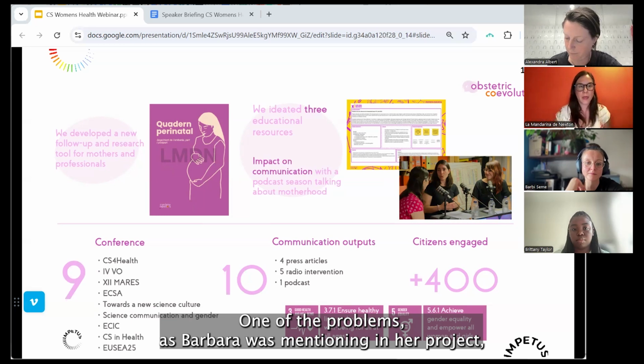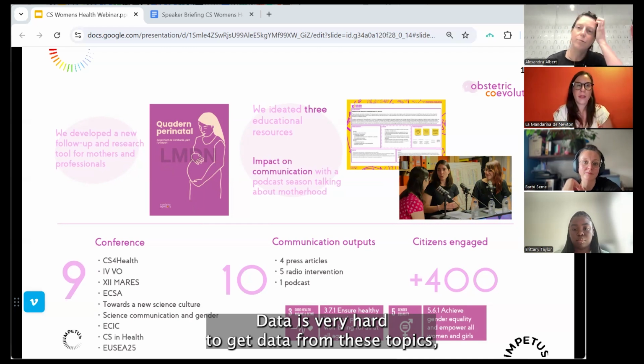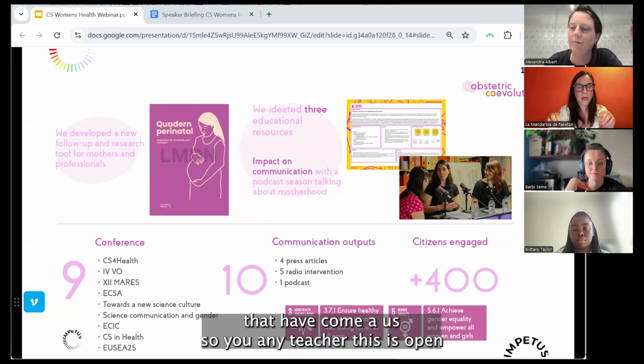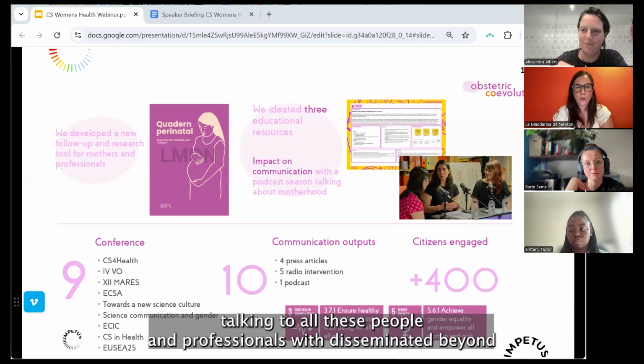One of the problems, as Barbi was mentioning in her project, is that there is not much data. It's very hard to get data on these topics, and that's why there is also very little research. And here you have how we have shared the educational resources. They have a canvas, so any teacher can use these materials, it's open, and you also have this impact on communication, talking to all these people and professionals.